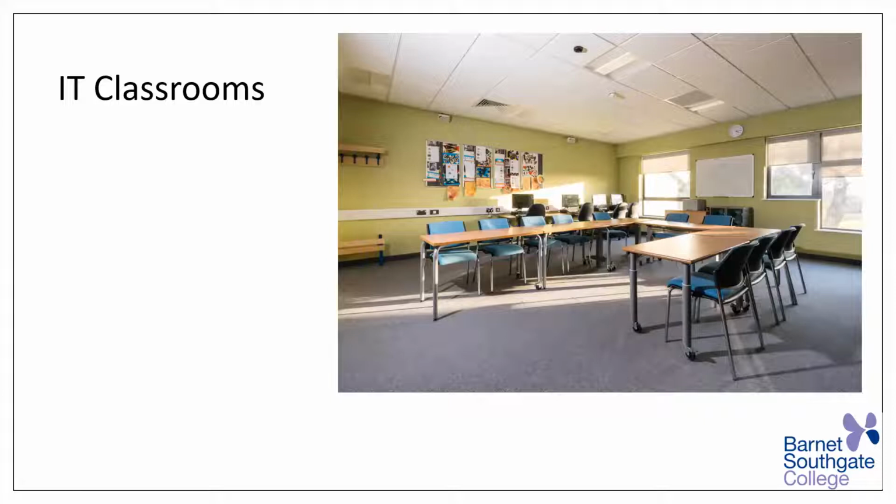Now, our classrooms look very, very similar. All classrooms will look like the classroom you just see. There are computers. In some classrooms, we have laptops. The only difference between classrooms on the first floor and the ground floor, where profound and multiple learning difficulty students are based, is that we will have fewer tables, or more adjustable tables, because of students being in wheelchairs and needing slightly different access. But all the classrooms look very, very similar. These are the classrooms in the center.